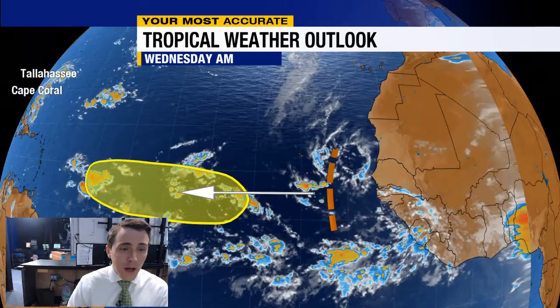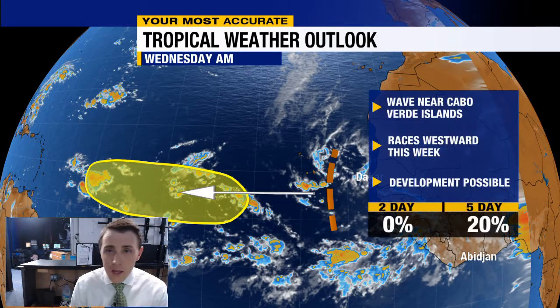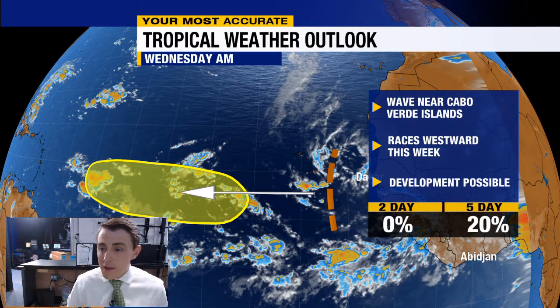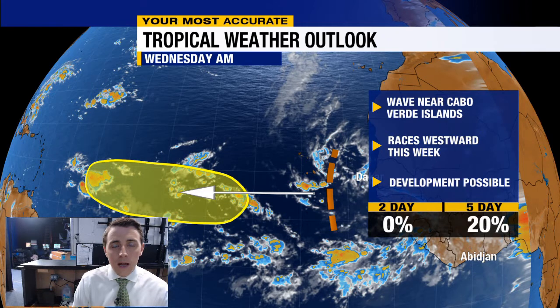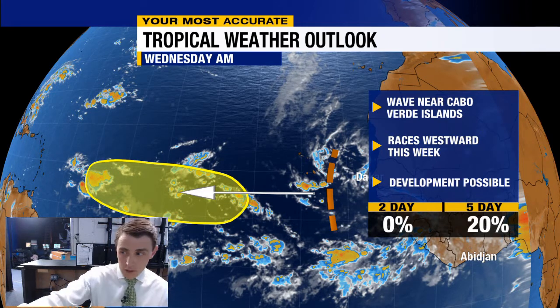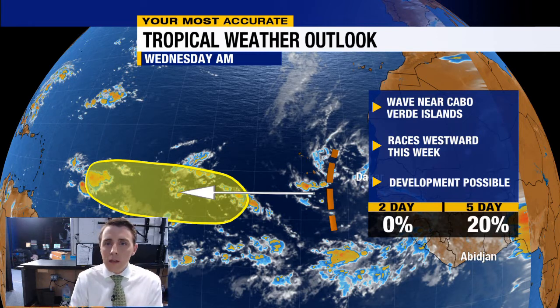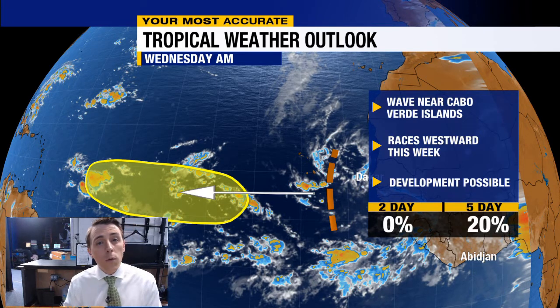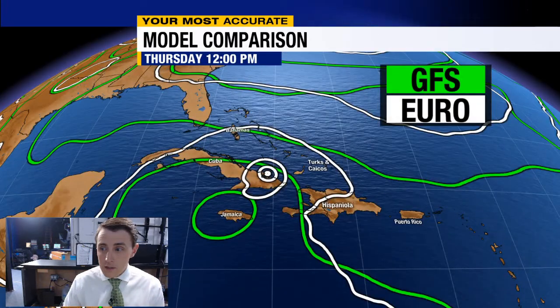But not too far behind, we have this system. A wave that moved off the coast of Africa yesterday is going to move quickly to the west. In fact, it's going to sort of catch up with that first system by the time we get to early next week. Next 5 days, only a 20% chance to develop, but the models are honing in on this one. Still have a long way to go before this impacts any land areas. We're not talking until next week before that gets into the Caribbean Sea.